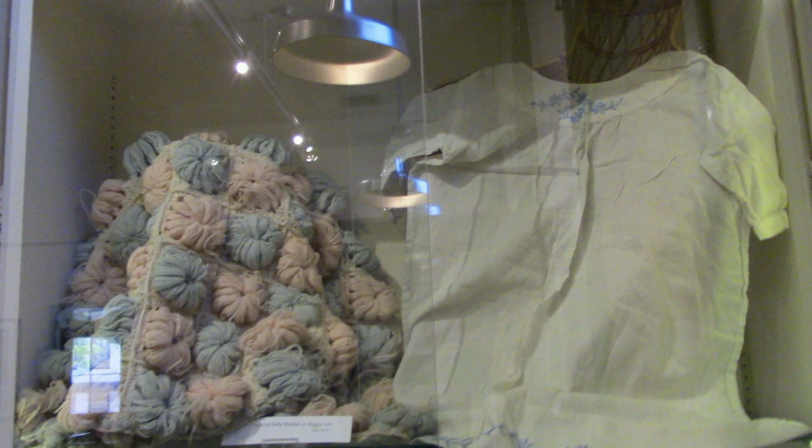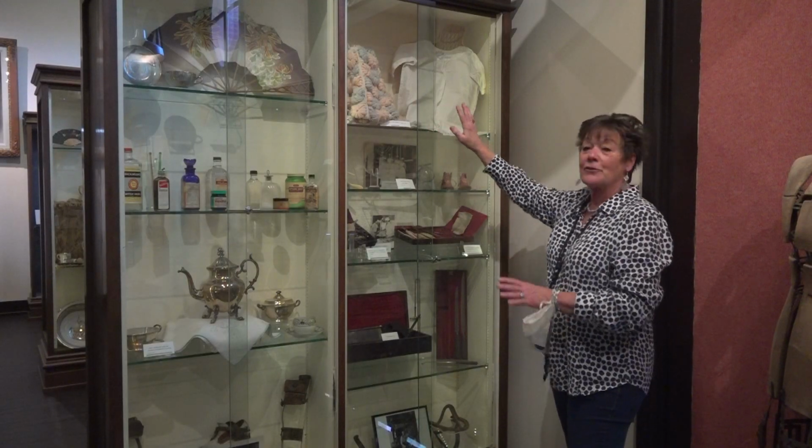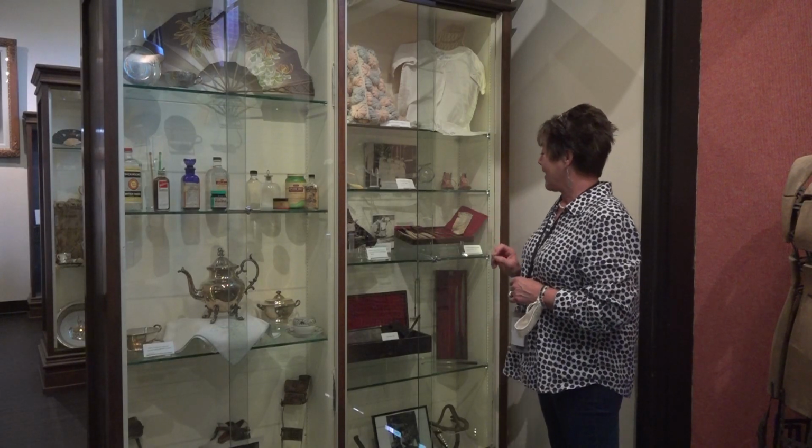Over here, where we start this case, there's a baby dress and a baby blanket. So this goes to the maternal side of having a pregnant woman and a mother having her child. We've got a hairbrush and comb for a little baby. We have a really adorable little set of rose-colored baby shoes that are just so sweet.